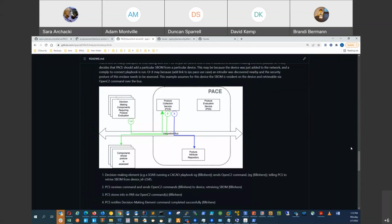The issue was basically, let's use SBOM as an example. The SBOM in this particular case is going on the green number 2 from the component, the device, the firewall, whatever, up to the posture collection service, and then going down again to the posture attribute repository. In the alternative, the question was, SBOMs aren't huge, but they're not tiny either. Are we wasting bandwidth by doing that? Should we just have the component send it directly to the PAR? I at least have security concerns with that, because there's a small finite number, maybe only one, PCS and PAR, and there are millions of things to the left. You don't want to give all of those millions of things direct access to your database. That's why you have the posture collection services to do authorization and authentication.